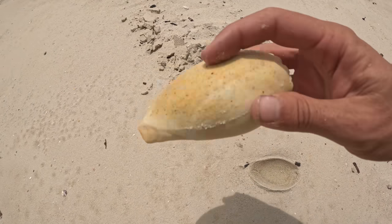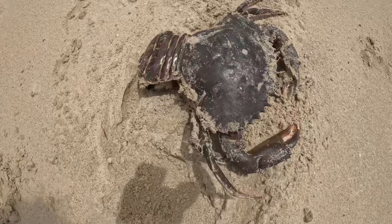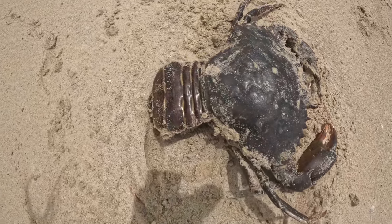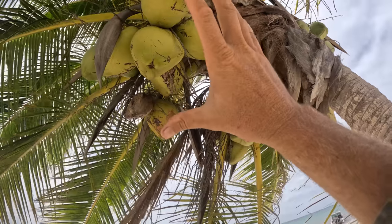One nice shell find, which makes it worth coming ashore. Very small bayless shell, these are called. What did you spot, Jeff? She's a big female mud crab. They're just out of reach.